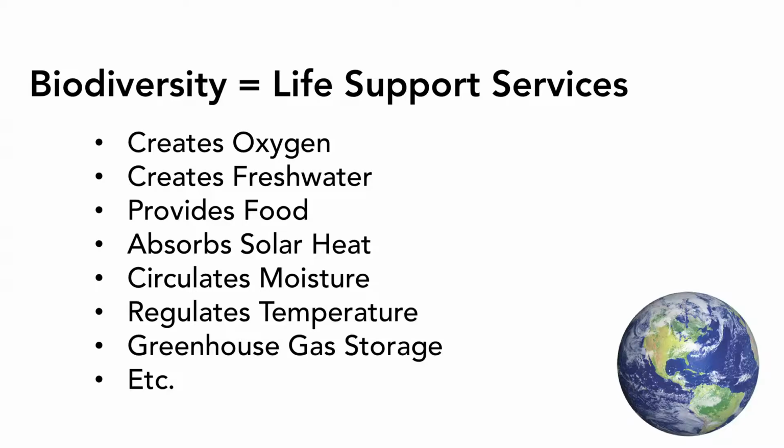So 100% of our oxygen comes from plankton and forests and vegetation. Obviously, all of our food comes from other living things. Most of our fresh water is filtered through living systems, forests in particular. And then these big functions that vegetation provides, absorbing solar heat and circulating moisture around the planet, those 2 functions have everything to do with the rate of global warming. And then regulating the temperature of the planet as well.